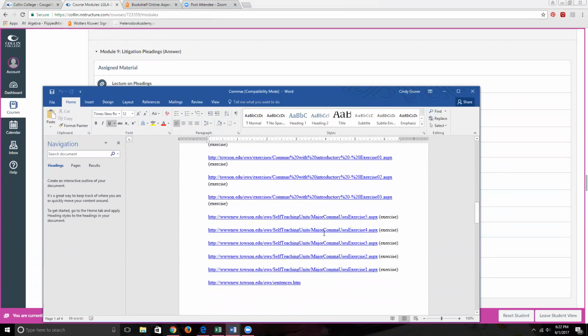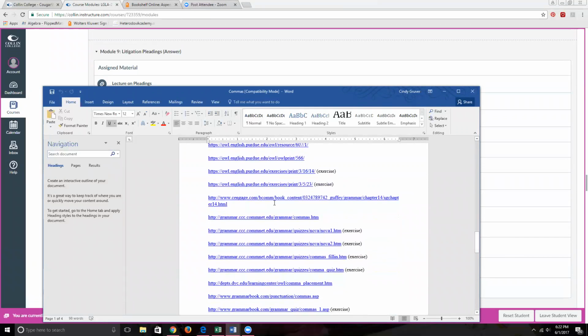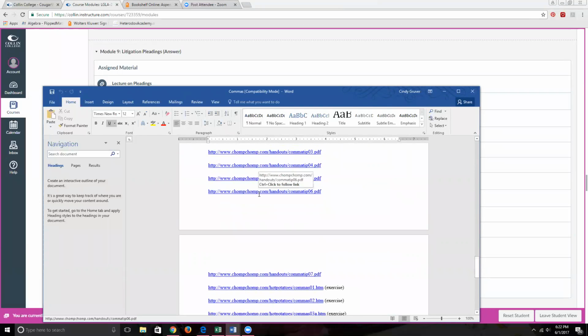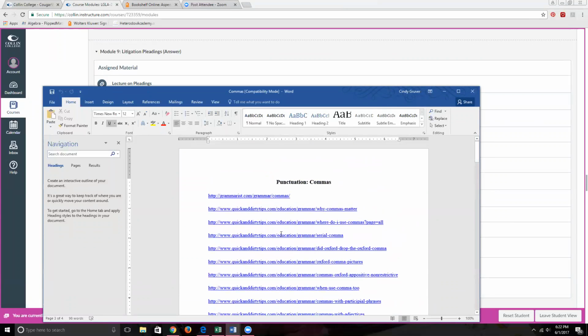Yeah, here's more Towson stuff. I also like Chop Chop. Purdue is good. And so those are just some good ideas. Some of these others are also good. I'm not saying that they're not good. Quick and Dirty is also good.